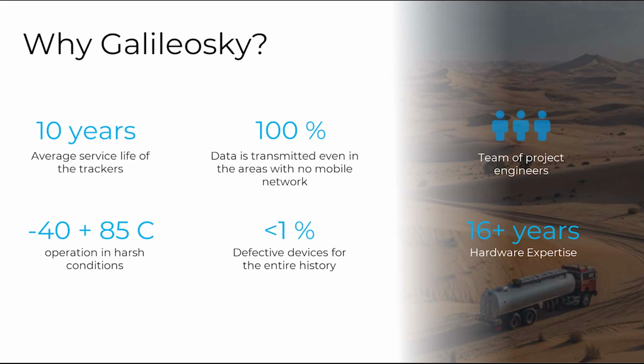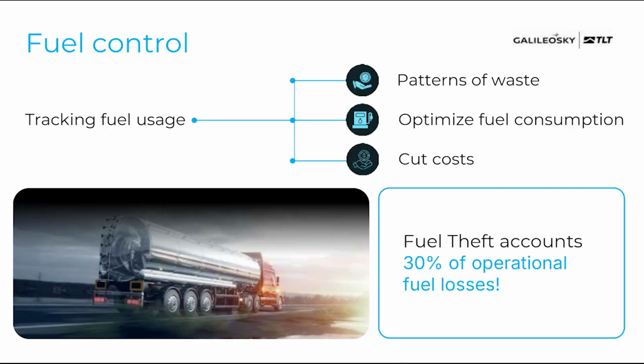So, and now let's go to the use case. As you know, fuel is one of the biggest costs in fleet operation, and without monitoring, fuel waste and theft can go unnoticed. And bad driving and poor planning also increase fuel use. So with GPS tracking and fuel sensors, let's look at what you can do. Firstly, spot fuel theft quickly. Secondly, track fuel usage in real time. And finally, you reduce costs and improve efficiency. And what's more, in some areas, fuel theft can reach up to 30% of total fuel use, and that's a serious loss.